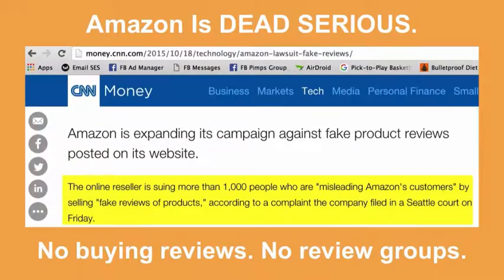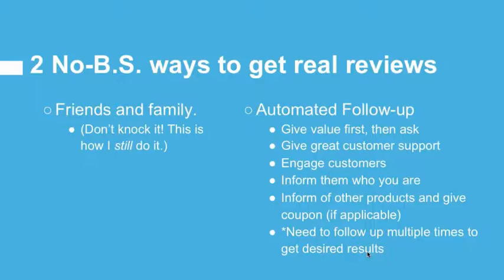So the other thing I was mentioning though is that Amazon's actually dead serious about buying reviews, review groups, stuff like that. This is on CNN. Amazon's actually expanding its campaign against the fake reviews, and they actually posted on their own website and other media. And they've gone through and they've suspended sellers from doing this stuff. They've actually permanently kicked people off, banned them from Amazon for doing this. So it's really not something you'd want to mess with. And so let's talk about how to get real reviews.